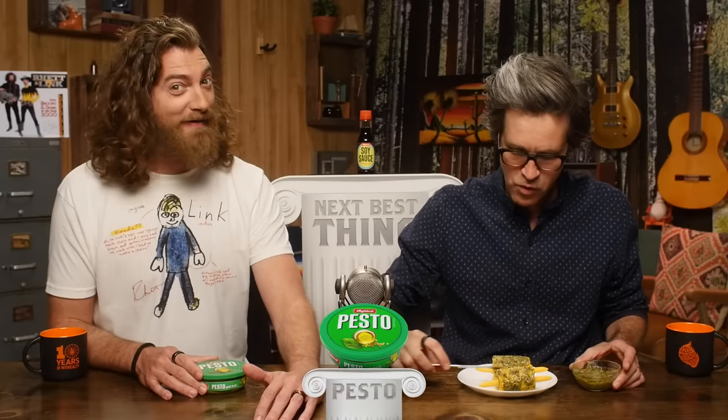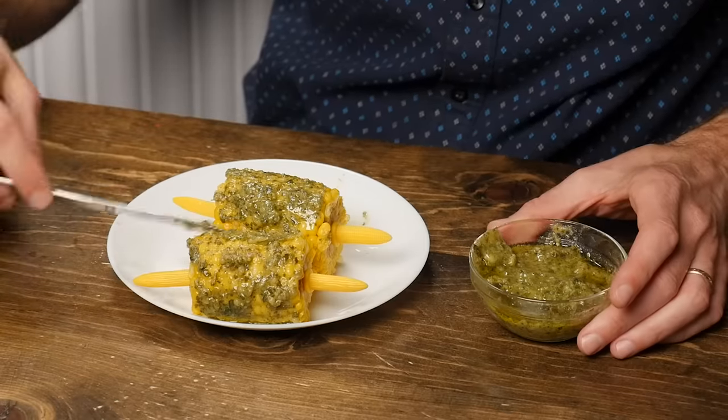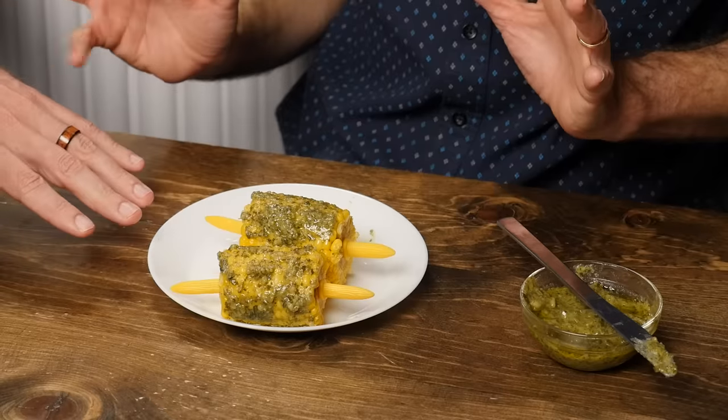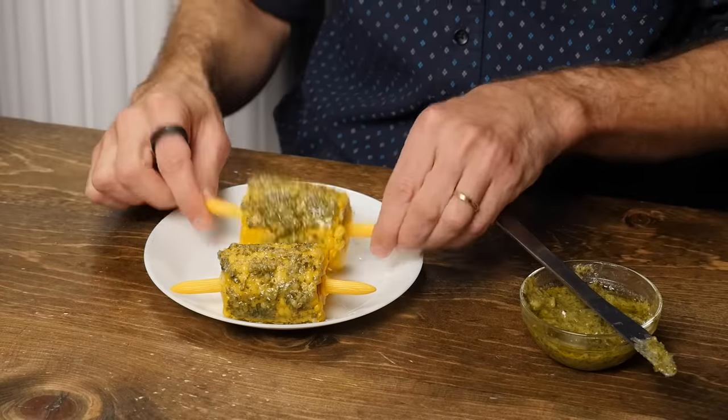Okay, now we're going Italian, but we ain't going marinara. We wouldn't do that. We're going pesto. And once you go pesto. Presto. Okay, now, this is promising. I love the way it looks, first of all, because it changes the appearance of it. I love the way it smells.